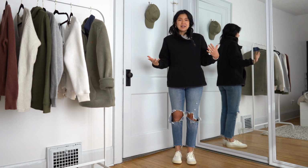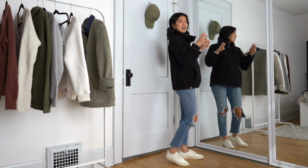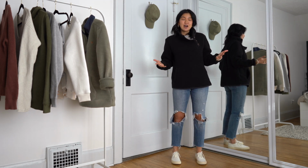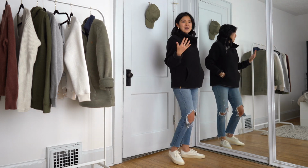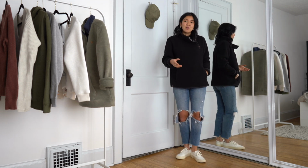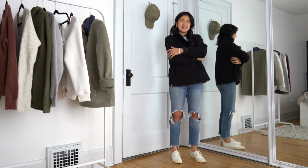But for me, I think this one's a little bit more dressed up because it's not super large on me. So I think this is a great option for those of you who aren't as big of a fan of oversized things as I am, but you still want that super cozy feeling of a thick fleece.